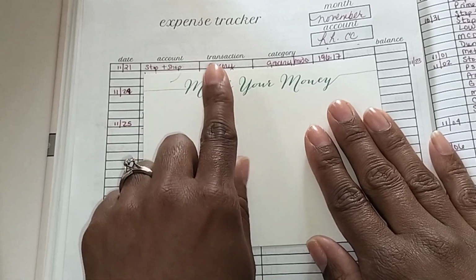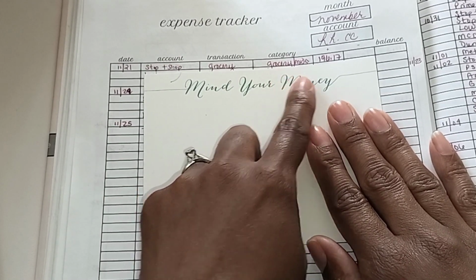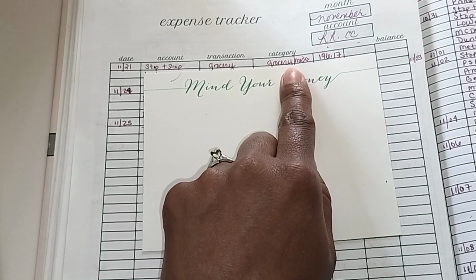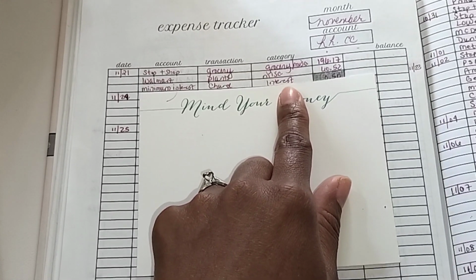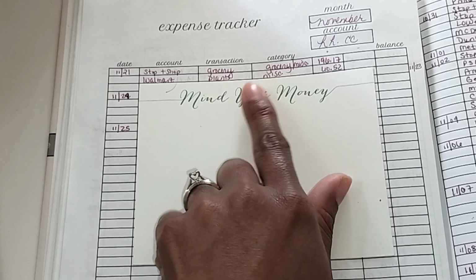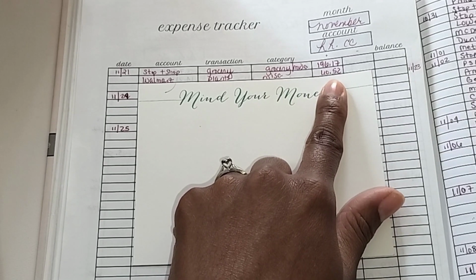Stop and Shop grocery run, that was coming from miscellaneous, $196.17. We're trying to stock up a little bit more for the food that we need to prepare after the baby comes. And then Walmart, I bought some plants from Walmart. That's coming from miscellaneous, and that's $60.52.